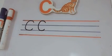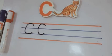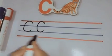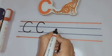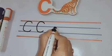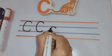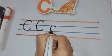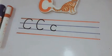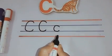Yes. Now we will learn how to write small letter C. Small letter C is the same as capital letter C, but small letter C starts from here. Go around, touch the first blue line, come down, touch the second blue line, stop. This is small letter C.